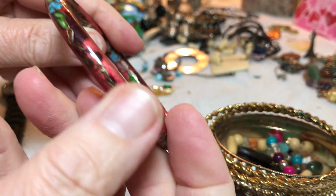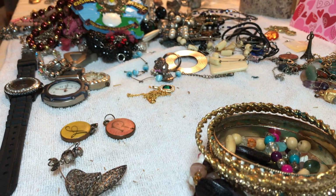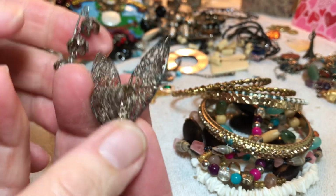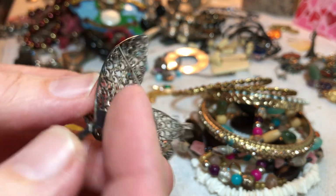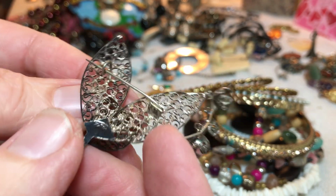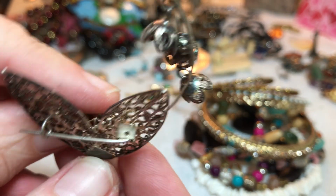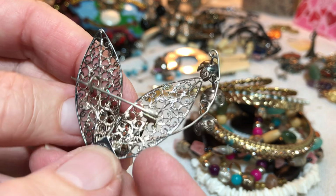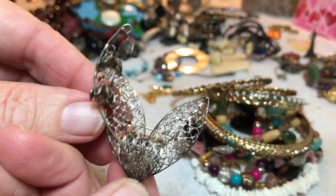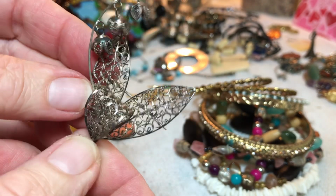Nice red cloisonne. You can feel the raised metal. This tested as sterling. It's quite old if you look at the pin back, right? As far as I know, it's not marked. That's not a marker. I couldn't see anything. Isn't it lovely? So that was a surprise. Of course, they didn't know about it.